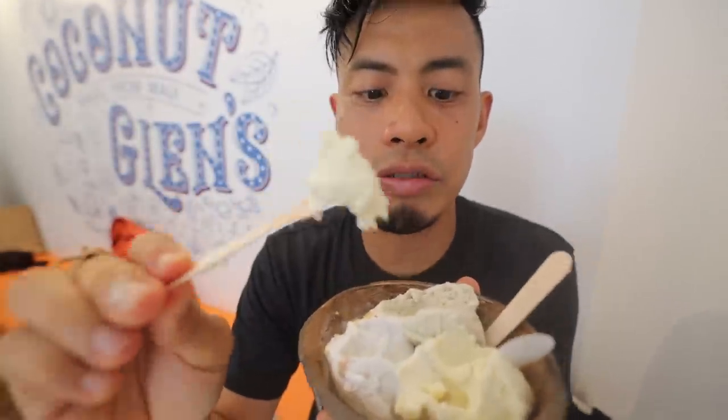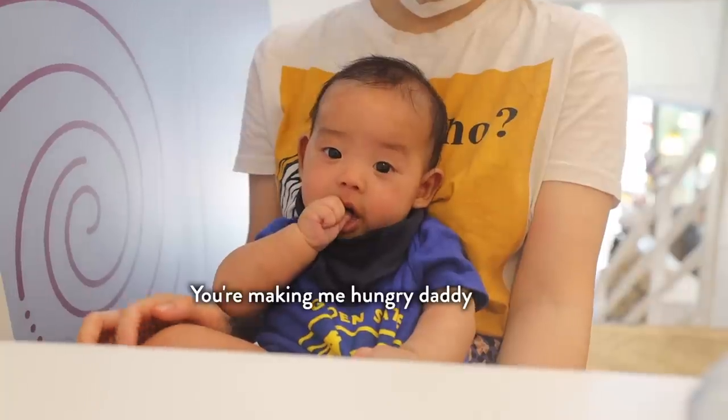This one is the passion fruit. It's really fruity, has a nice tarty tang to it. So good, I can't believe it's vegan.